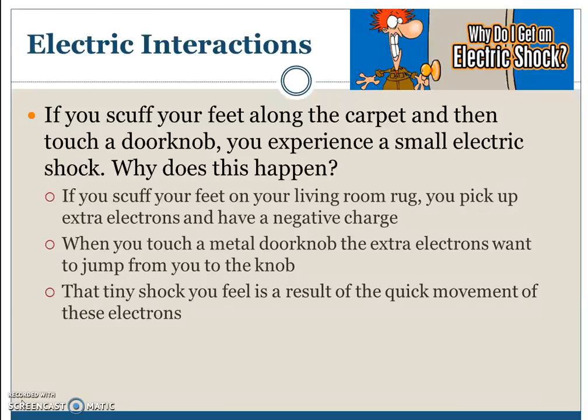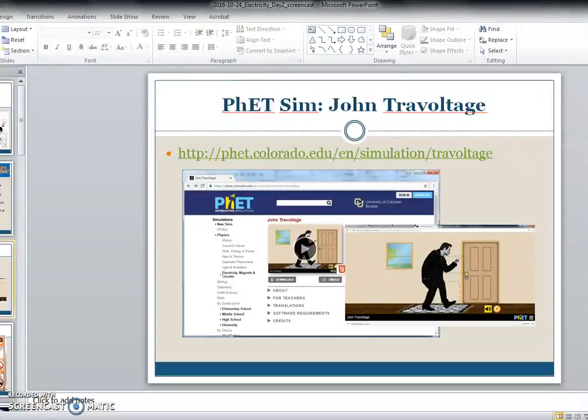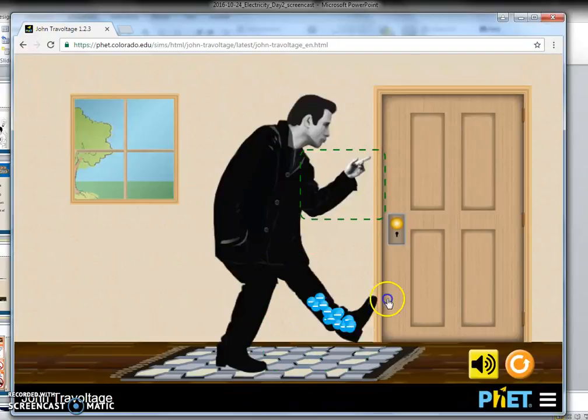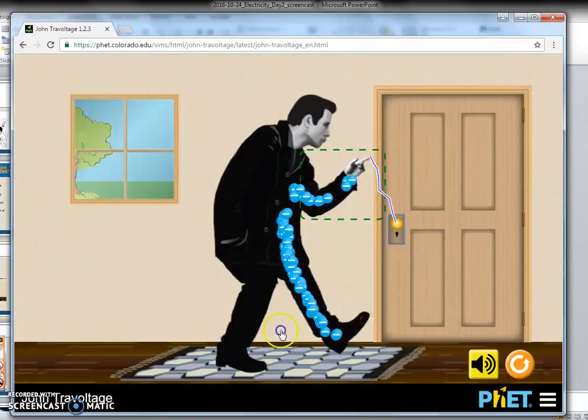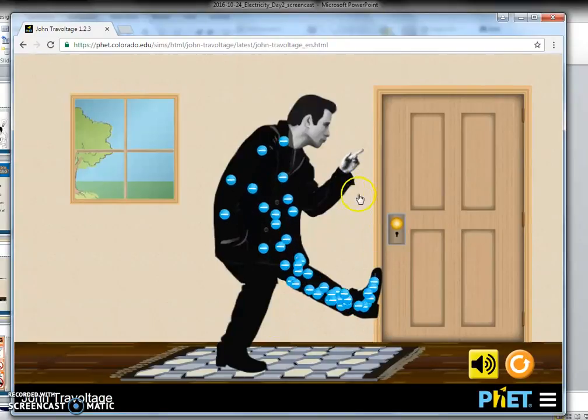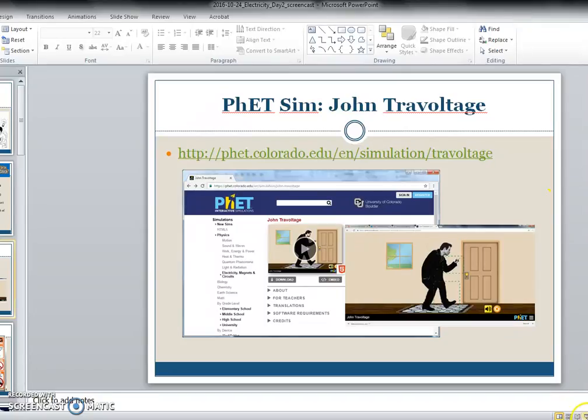So I encourage you to pause the screencast if you need to take down some notes in your workbook about that. There's a simulation which shows this too. It's called John Travoltage from the PhET website, so I'll quickly show you what that looks like. And it runs in HTML5, so you can use it on a mobile device or an iPad. What you do is you can move his foot here and accumulate some negative charges. See, it's not even all that close to the doorknob, but you see the charges transfer to that doorknob. Alright, that's a fun simulation to show that concept.